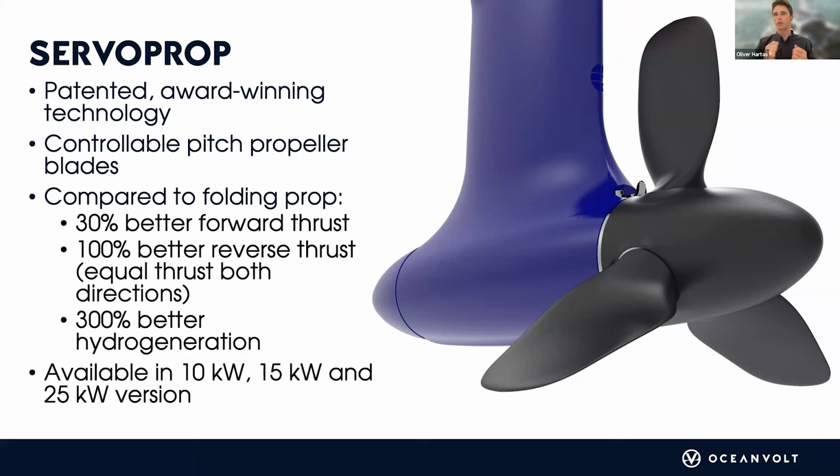Now, when you go into reverse, the blades rotate the other way to give you the exact best pitch to go in reverse. Any one of you who has a boat with a folding propeller, I'm sure you can agree, reverse typically sucks with a folding propeller. If you go with a Servoprop, you get at least 100% more reverse thrust, because you have the same amount of thrust in reverse that you do in forward, because the angle of the blades is set to be at its ideal pitch to give you that thrust.